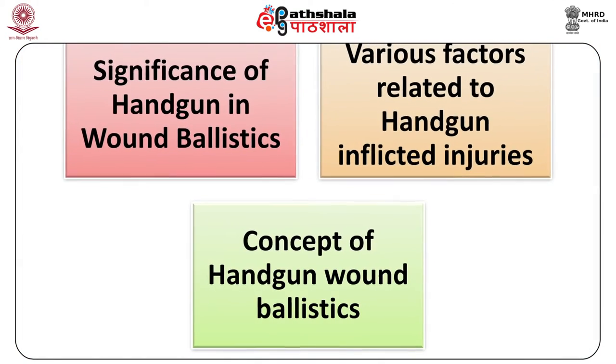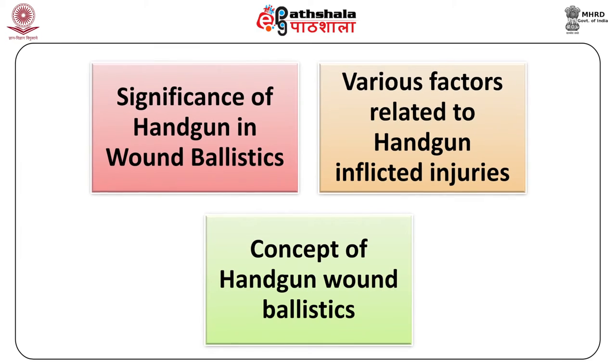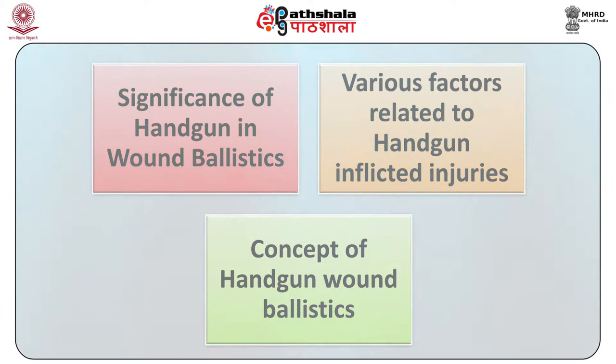After studying this module, you shall be able to know about the significance of handgun in wound ballistics, various factors related to handgun-inflicted injuries, and the concept of handgun wound ballistics.